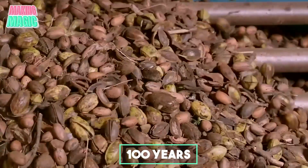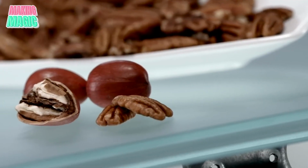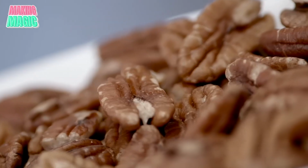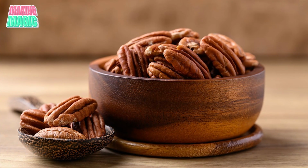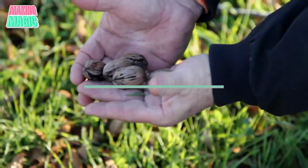These living time capsules are growing right now across America, creating one of our most beloved nuts. And today we're going to crack open the fascinating world of pecans, from 100-year-old orchards to the high-tech facilities that bring them to your table. And trust me, what happens inside those facilities is nothing like you'd expect.